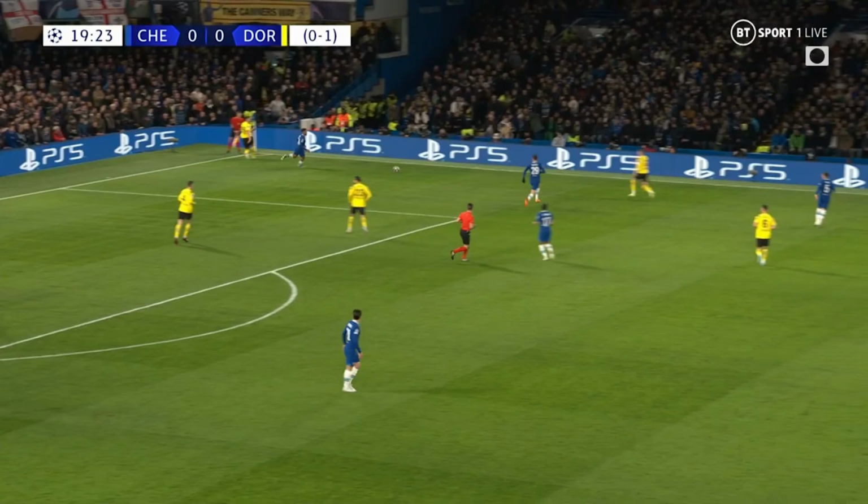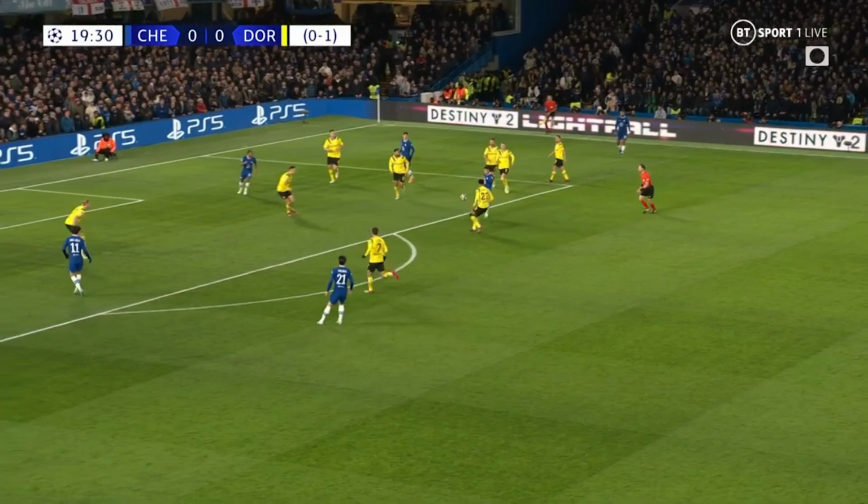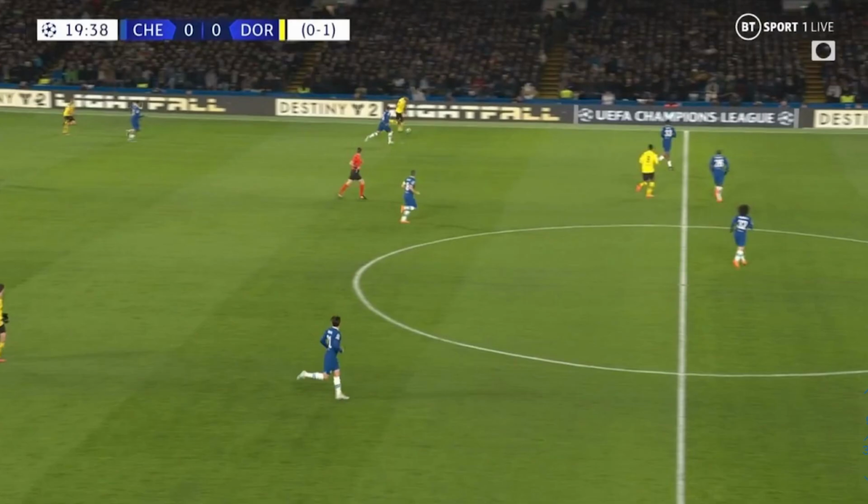This does give Chelsea the opportunity to counter-press, which allows Kai Havertz to successfully regain possession in Borussia Dortmund's defensive third prior to the rest of the Borussia Dortmund defense being able to reset. Fortunately for Borussia Dortmund, they're able to escape, and they try to escape through Bellingham down this left-hand side.